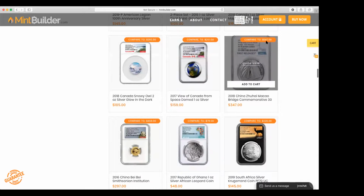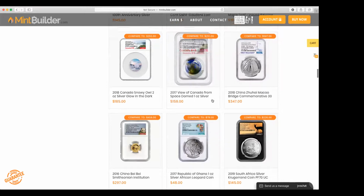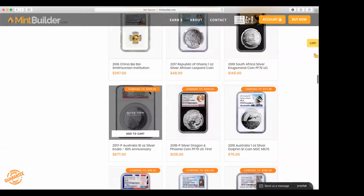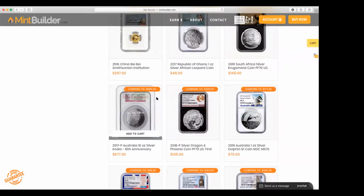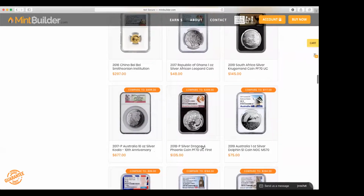Some great value, like this one I showed you on the PowerPoint, $587. You're only paying $347 for it. So some huge deals to be had in here. So here's a big 10 ounce silver coin for $1,000. That's really one of the better prices you're going to see. $677 is what we're currently carrying it for.